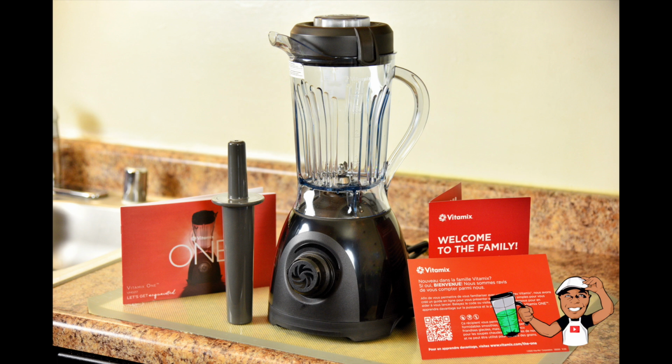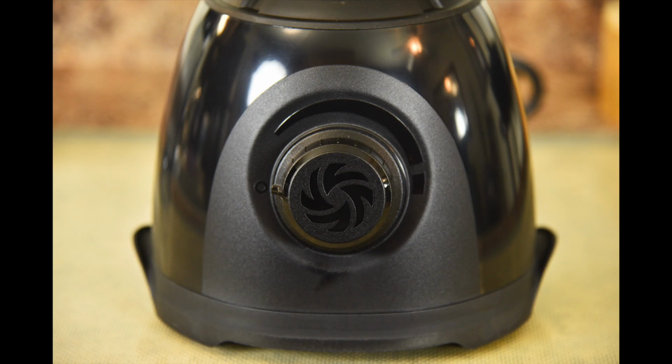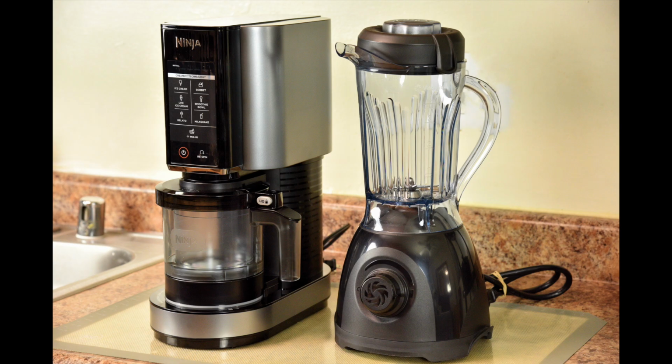The Vitamix One is the newest compact blender, small but powerful. I compared it to the new Ninja Creamy Ice Cream Maker, making ice cream of course, and it beat the Ninja at ice cream quality. See here.